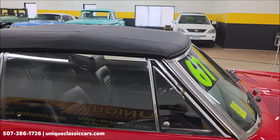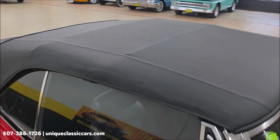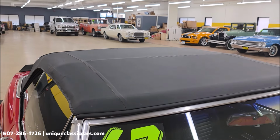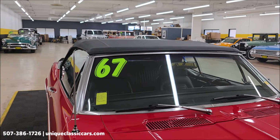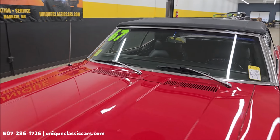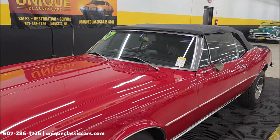If you need it to keep you out of the sun or a shower, not going to be a problem. Back to above the windshield. Nice fit again. All right, so 1967 Chevrolet Camaro RS, convertible, real deal RS. I will show you the top going back down.